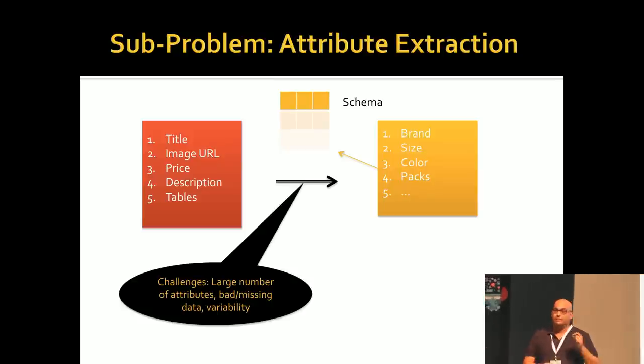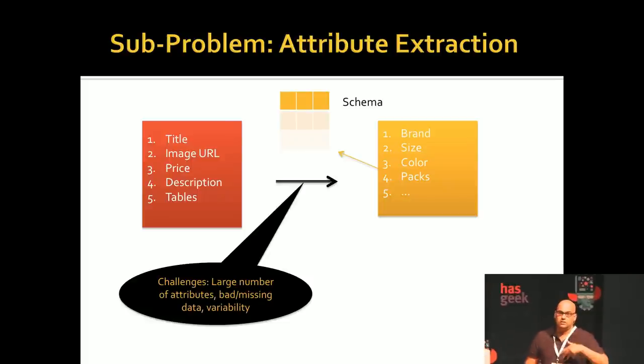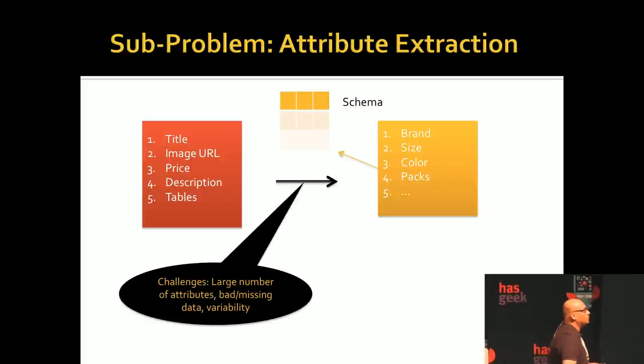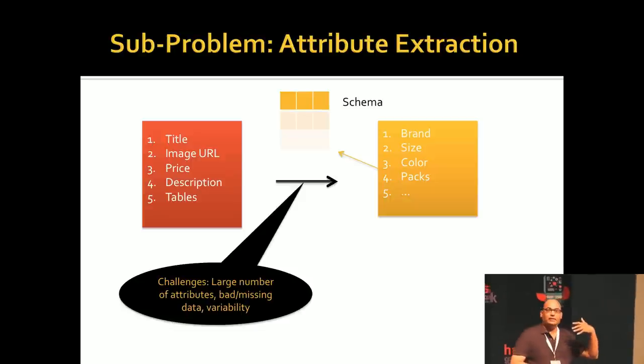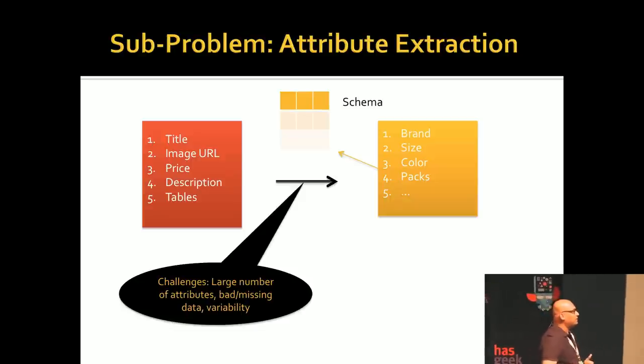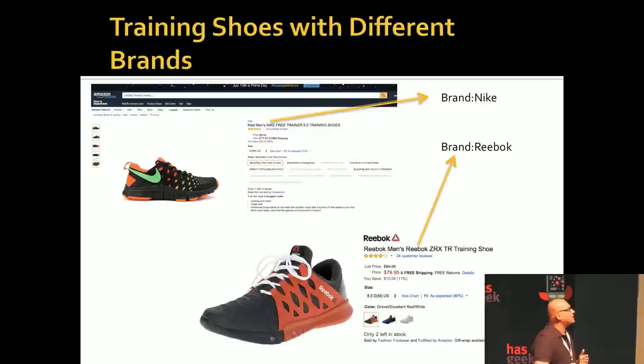If you have classification errors, they're going to bleed into these errors. It's going to be a cascade, and that is going to be very hard to solve. So it's important to get classification right, and it's also important to get the parsing right, right? So it's like a pipeline where an error cascades. So that's what happens in attribute extraction. There are a large number of attributes. There is bad and missing data. There are a lot of challenges there.